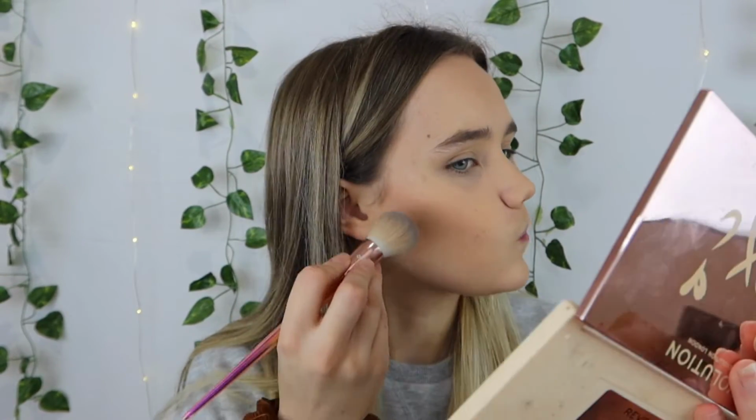Sometimes I take this dark one here, which is a bit more of an orange, for the very top of my forehead, just apply a little bit and then just blend it out. I do sometimes think that just has a good kind of effect and just helps to add a little bit more shape and definition to my face. Don't always do it, it's just sometimes that is something that I do.